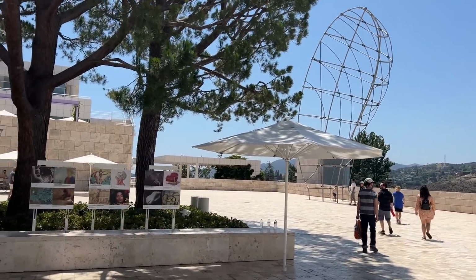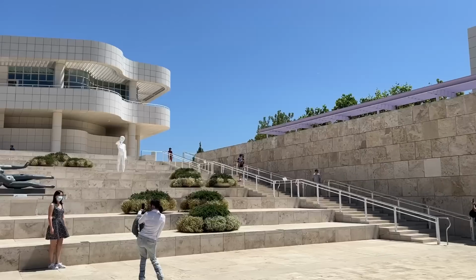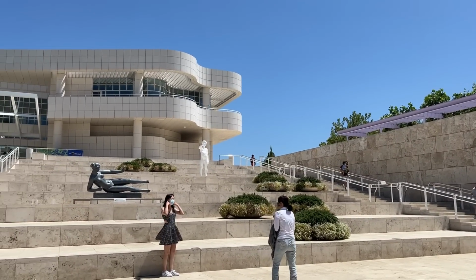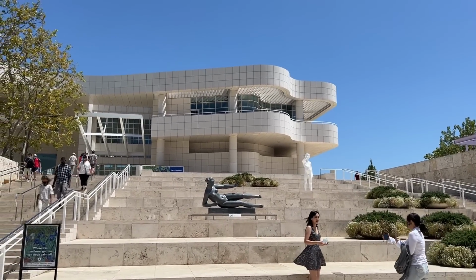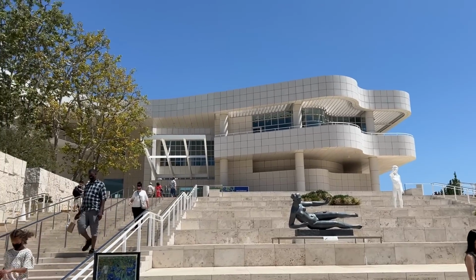I don't know where to start, so we're just gonna adventure around and see what there is to see. Wow, this place is beautiful. Can't wait to see all the beautiful art that they got to offer here.